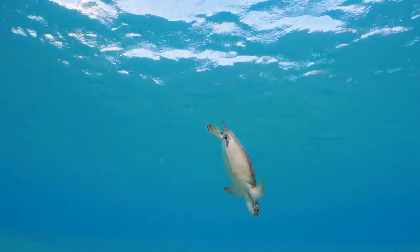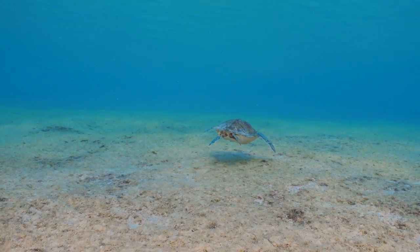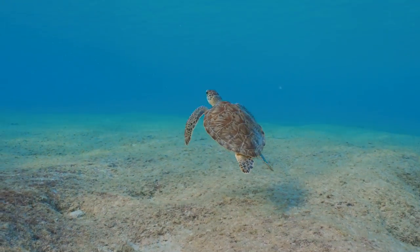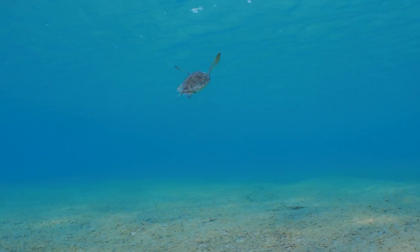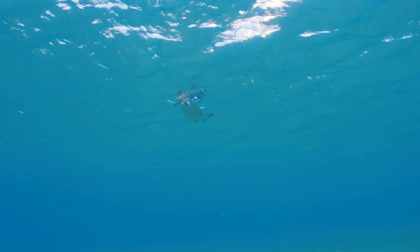Green sea turtles are named for the greenish color of their cartilage and fat, not their shells. Those sponges look awfully good. Better get another breath of that fresh Bonaire air.